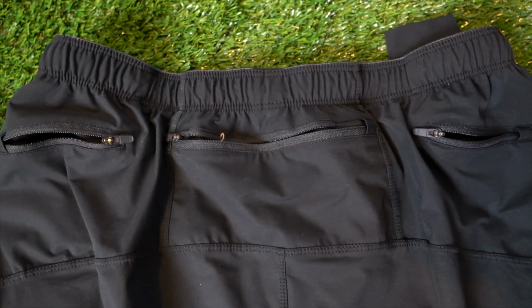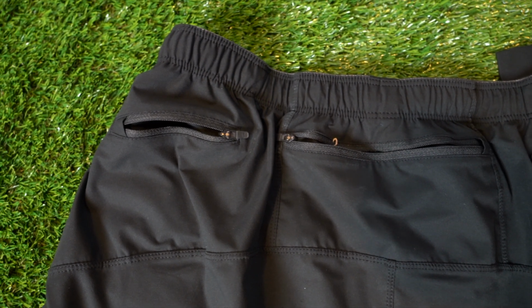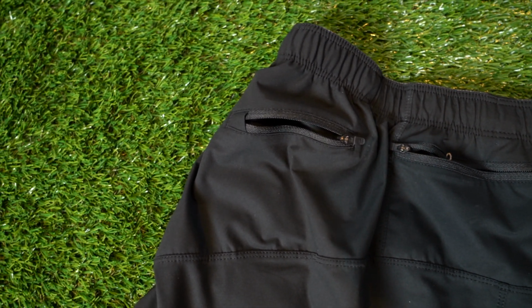I've put my cell phone in there and I think like 4 gels and my keys. No problem. Didn't have bounce, didn't have chafing. Just amazing. And they seem to be super durable so far, as I'm not seeing any signs of wear and tear other than a couple pinholes from some races.